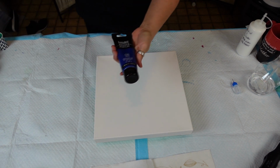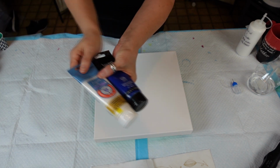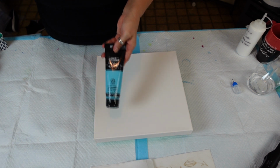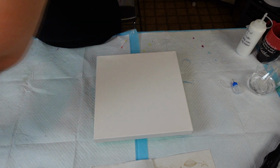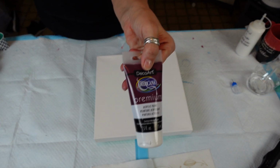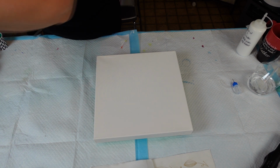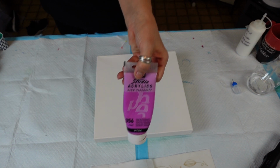So we have Liquitex Basics. This is Phthalocyanine Blue, and I put a little bit of Iridescent Medium in that. I also have Liquitex Basics Light Blue. We have Liquitex Basics Light Blue Violet. We have DecoArt Premium. This one is Quinacridone Violet. I'm getting these names down pretty good now, guys. This is Liquitex Basics Rose Pink. We are doing one of my faves, Pebeo Studio. This one is Violet Blue Iridescent.